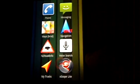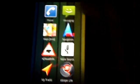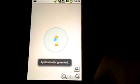Also got another app here called NZ Road Info, which is on the main screen of this launcher. So are these apps built inside? No, these are all apps that you add from your own library that you've downloaded. Okay, so you can add whatever you want on here. It just encases them all in one handy to access place.